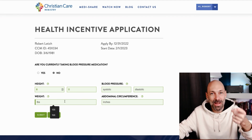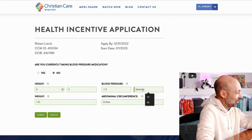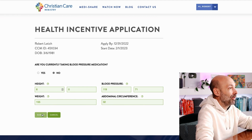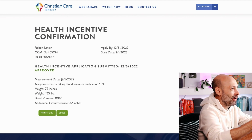And so measure yourself, see how tall you are, get a scale if you don't have one, throw in your blood pressure using something like this thing, and then do your abdominal circumference. And once you do that, you'll know instantly whether or not you've been approved. And so it's that simple.